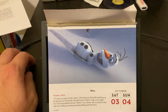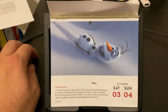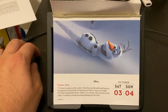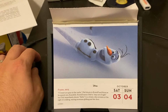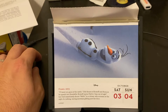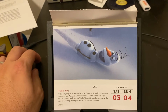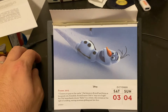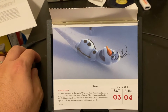Daily Disney, the weekend, October 3rd and 4th. Frozen. I'll meet you guys at the castle. Olaf shouts to Kristoff and Anna as he speeds into Arendelle. Kristoff warns Olaf to stay out of sight, but Olaf immediately shouts hello to a citizen who screams at the sight of a talking, waving snowman gliding past her door.